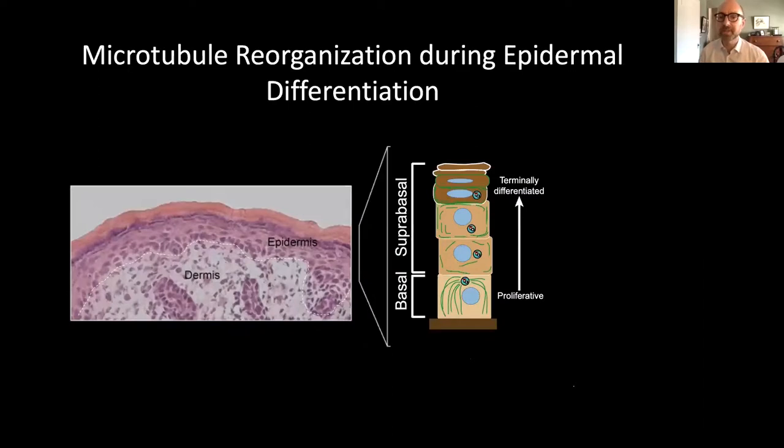Okay, and so we wanted to study this, and it turns out the epidermis is a great tissue to study this because it undergoes a very stereotypical reorganization of the microtubule cytoskeleton as cells differentiate. And I just want to point out that when I show pictures of the skin going forward, they're always going to be oriented like this, right? So the epidermis will be up, dermis down, and then usually the basement membrane will be denoted with a dotted line or something. And so the basal cells are right on top and differentiated cells as you move up.